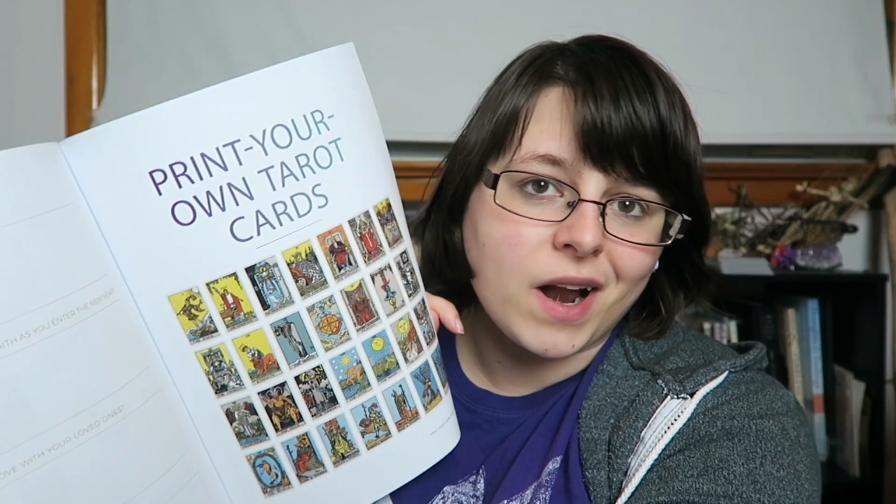Oh, that's awesome. Okay, so if you do not have a deck, that is pretty cool. I will definitely give them props for that. They have printed all of the cards in color, which is great, in the back, so that you can cut them out and you have your own little mini deck, just in case you do not have a tarot deck. So big pluses right there to them for that.